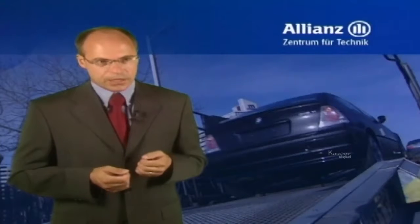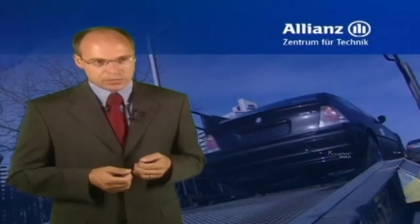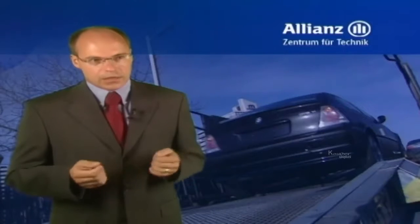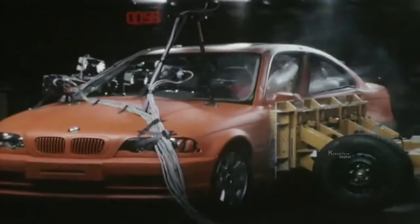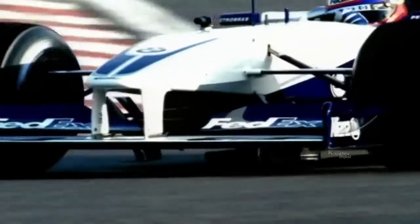Development reflects lessons learned in practice, and analysis is also made of what's learned from crash tests, such as those at the Allianz Center for Technology. Potential improvements include airbag release mechanisms, or strengthening work in relation to parts involved in the crash tests. What works in theory must also be tested in practice. If it works, it gets used again and again, and the industry often uses the same platform for various models. Even in Formula One, there's talk of standard brakes and other components to cut costs.